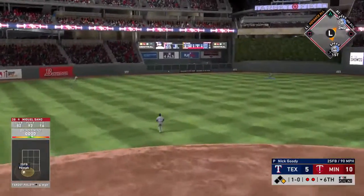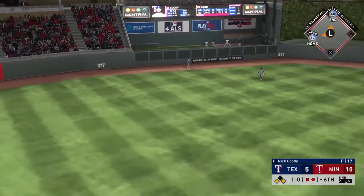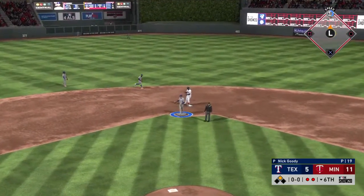Now a ball lined toward the alley in left center. And this is going to be his 4th hit of the game, as this should wind up as extra bases. Garver rounds the corner and is headed home. He'll score easily. And it's now a 6-run lead.